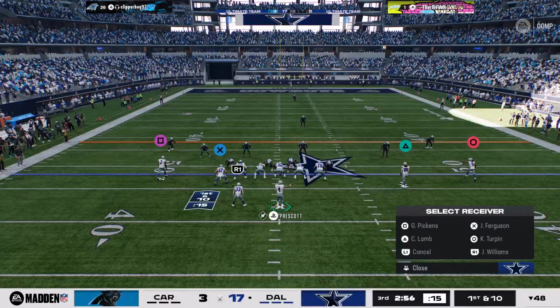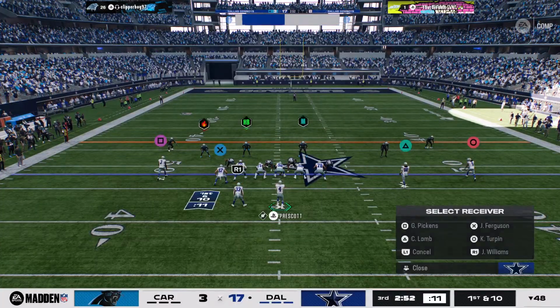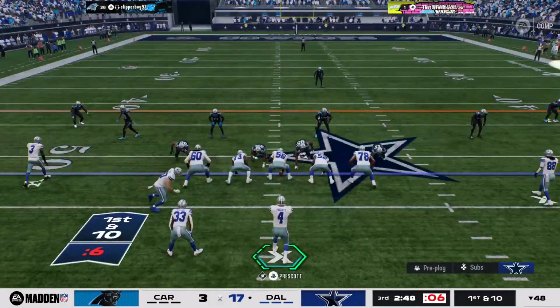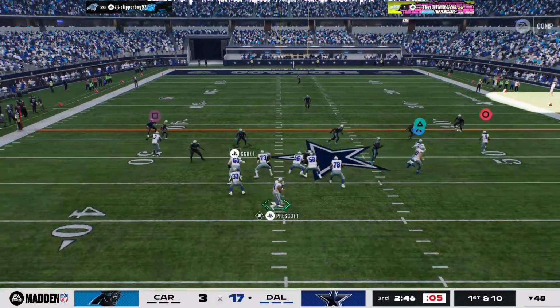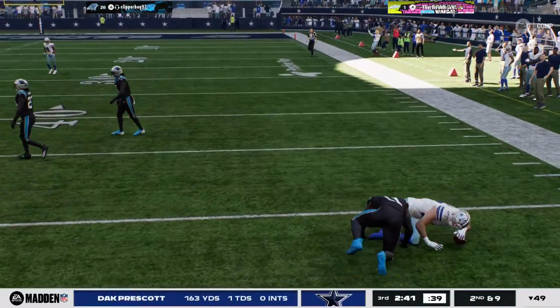Wait, check. Here we go, 46. Here we go, kill. Here's Prescott. The short one there taken in by Ferguson.